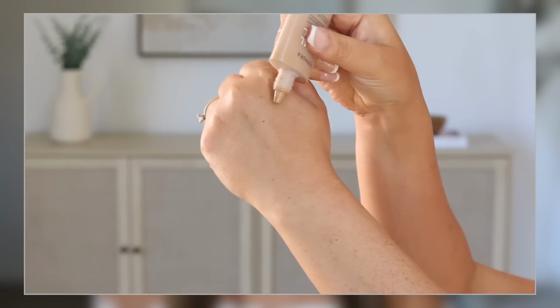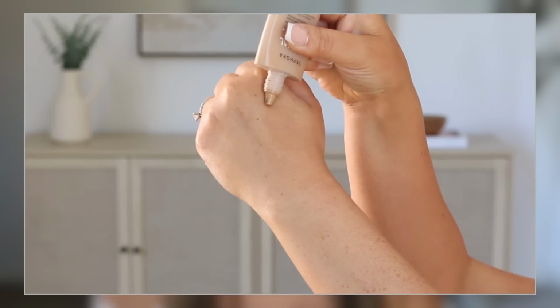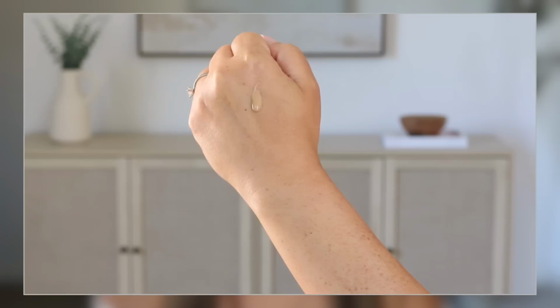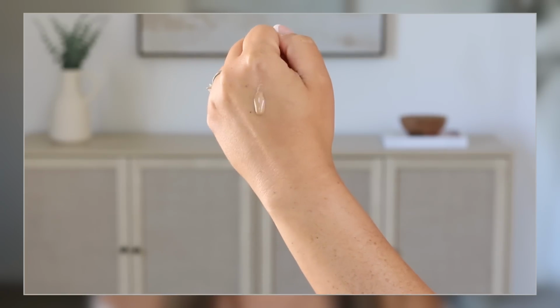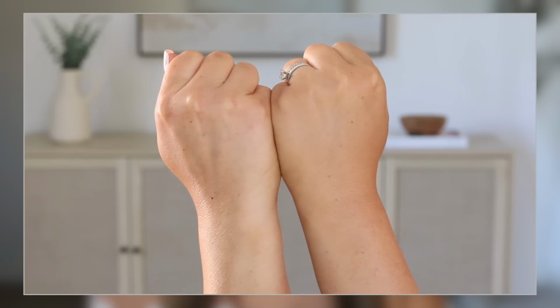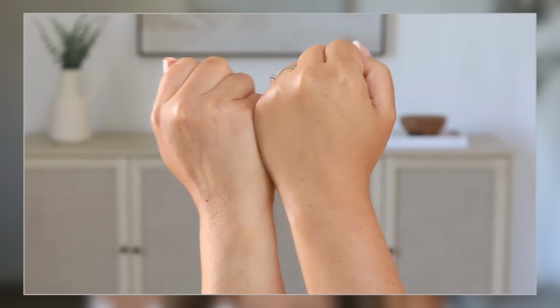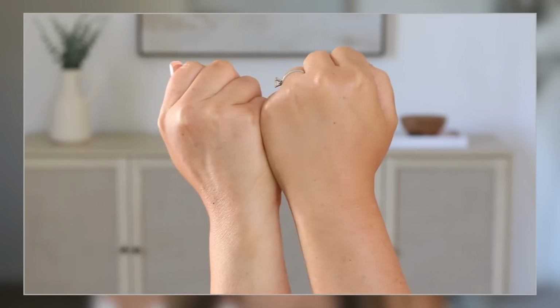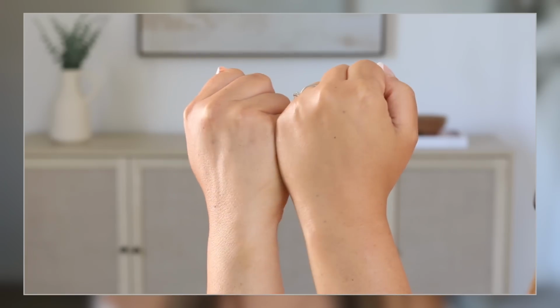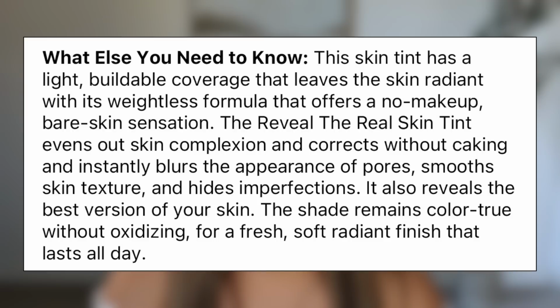And I'm going to read to you what Sephora says online. It's a lightweight, serum-like texture skin tint that offers the perfect combination of a radiant blurred finish while rapidly correcting the appearance of uneven skin tone. It's made for normal, dry, combination, and oily skin. The formulation is liquid. And what else you need to know is the skin tint has a light buildable coverage that leaves the skin radiant with its weightless formula that offers a no-makeup bare skin sensation.